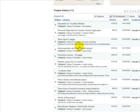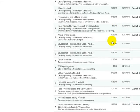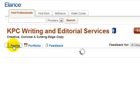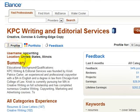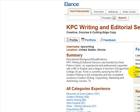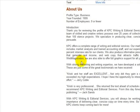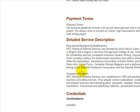I also like to have a look at their past projects and see what kind of industries they've been writing for, and the scope. You can tell by the prices whether it's been big projects or small projects or medium projects. So this writer seems to be a good one. I would also look at their profiles. Sometimes they have websites, sometimes they give out some of their qualifications, sometimes they like to give samples. Here we go. So you can read through all of those.